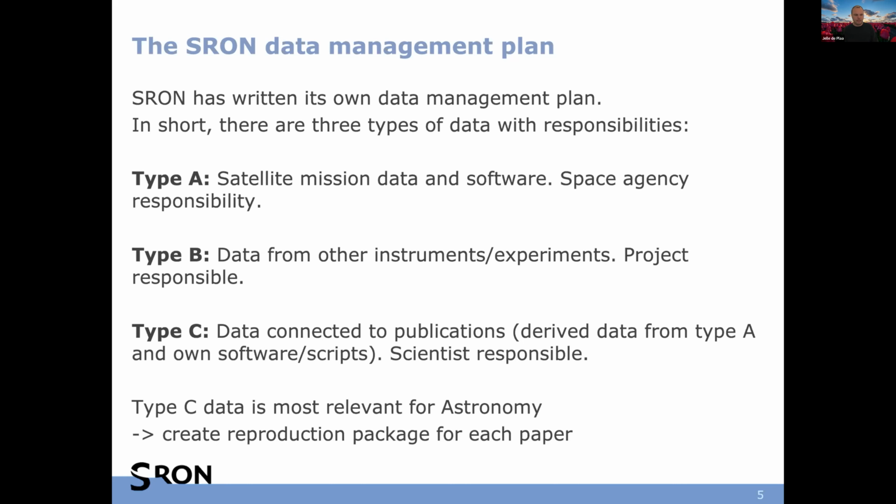Then we have type B data that we identified, and this is data generated in the institute. So if we are testing instruments, doing new experiments, this generates data, and we said, okay, projects who are doing this, usually instrumentation projects, are responsible to make this data open at some point.